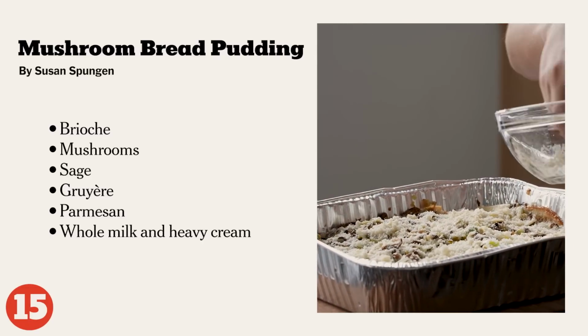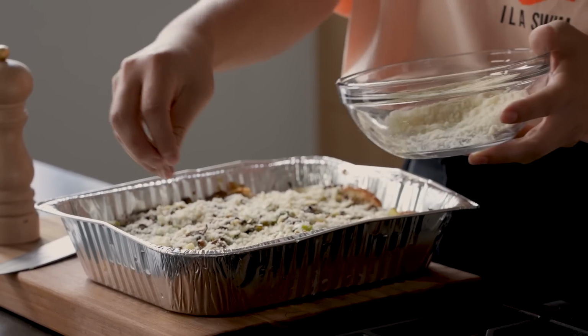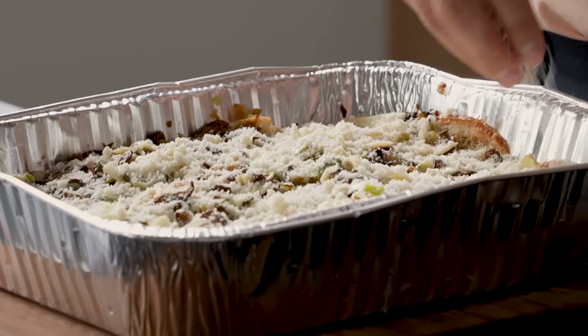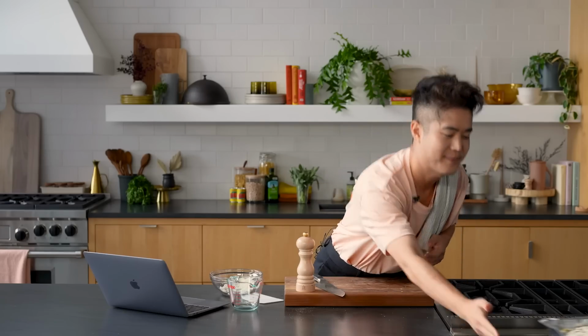Is stuffing a bread pudding? I don't know. I think you could have a more pudding-like stuffing. So this one gets some Parmesan. It has cognac. It's very French. This is a fan favorite. It's a Susan Spungen mushroom bread pudding. People like this one. Okay, bye.